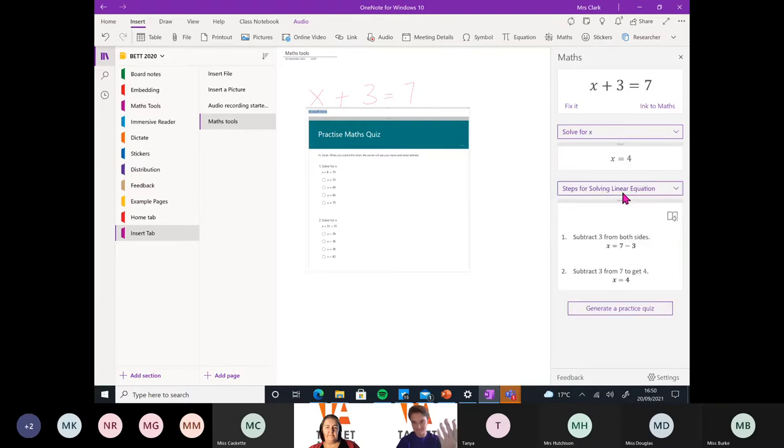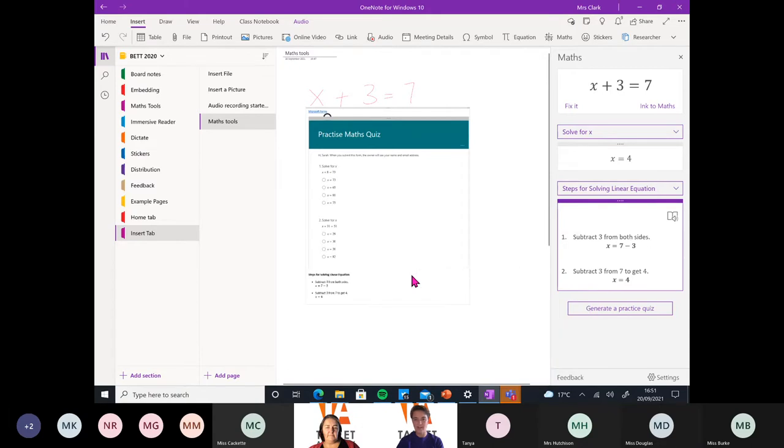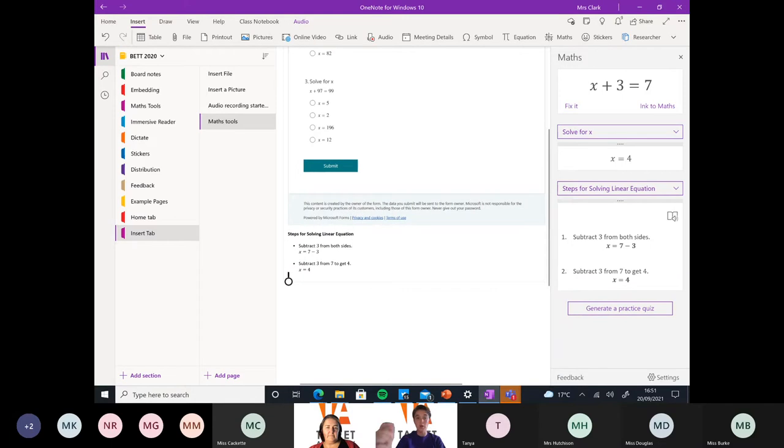I can then just cut that out, drag steps or press enter. So I can drag them in there and the steps are then in that notebook. So the students know how to solve it as well. So that's the amount of work that I'm having to do is reduced because of it.